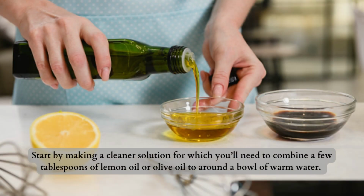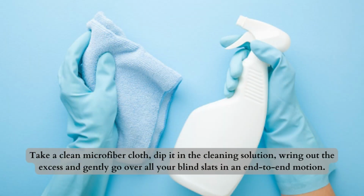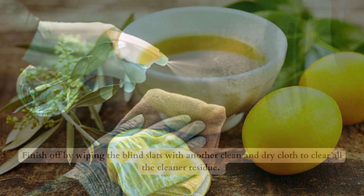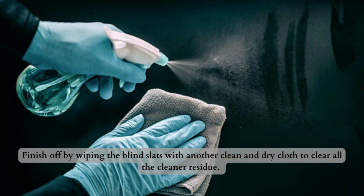2. Deep cleanup. Start by making a cleaner solution for which you'll need to combine a few tablespoons of lemon oil or olive oil to around a bowl of warm water. Take a clean microfiber cloth, dip it in the cleaning solution, wring out the excess and gently go over all your blind slats in an end-to-end motion. Finish off by wiping the blind slats with another clean and dry cloth to clear all the cleaner residue.